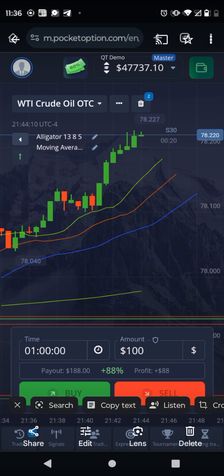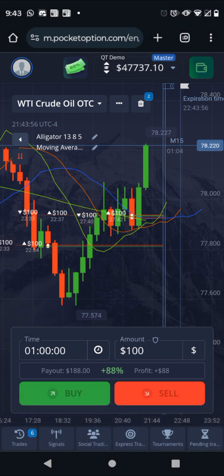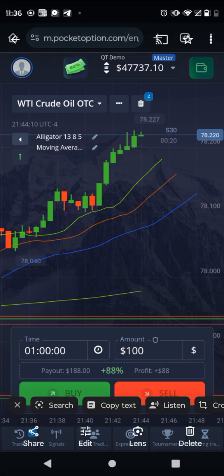What I used this for was, once you make this move, once the price goes above the 15-minute alligator and then the 2 to 3 minute bears power goes negative or hits zero, you're ready to do a re-entry on your next trade. You will come to the 30-second and wait for price to go above the alligator and just sell it when it hits above the alligator.